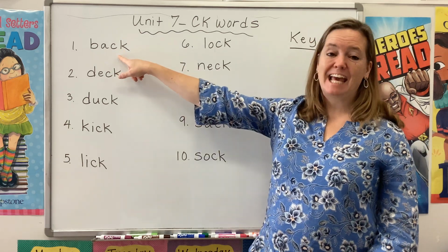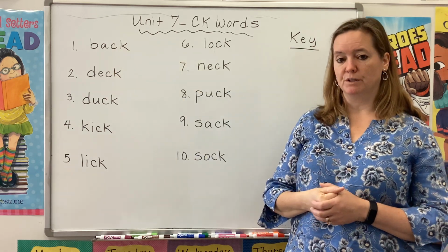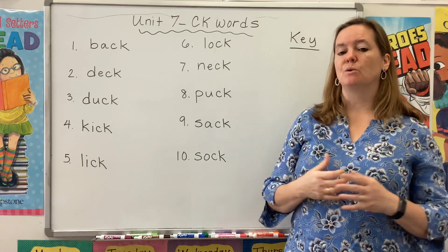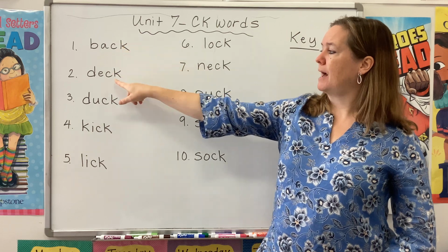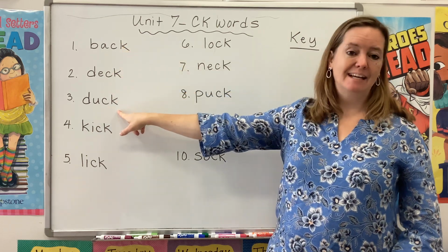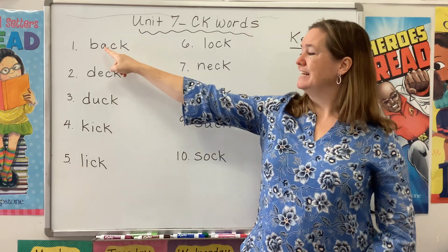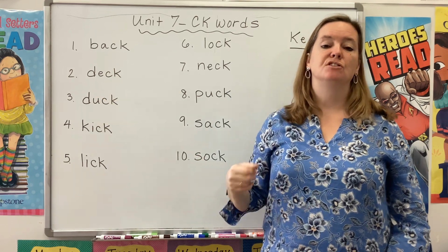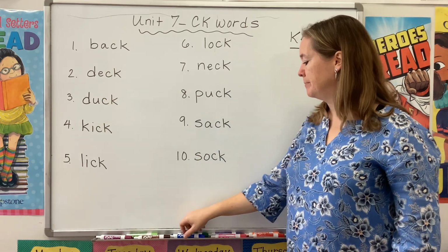That CK pattern only shows up at the end of a word, or when we're talking about bigger words, it shows up at the end of a syllable. But this week, we're going to be practicing CK at the end of a word. And what I want you to notice is it only shows up after a short vowel. I'll show you what I mean.